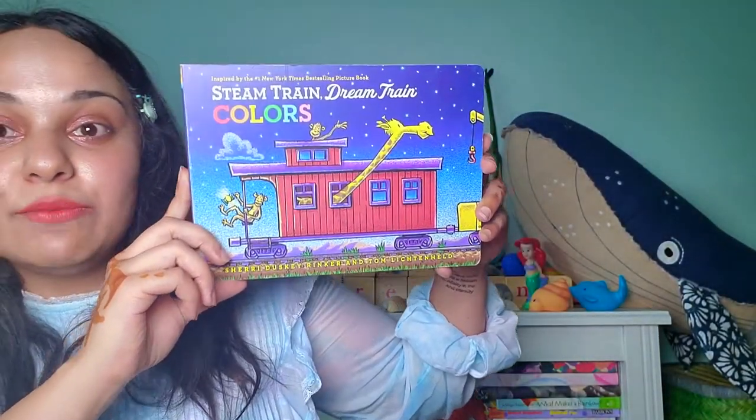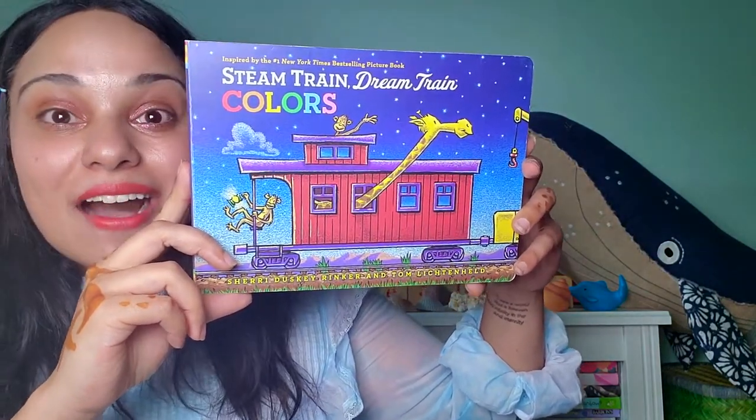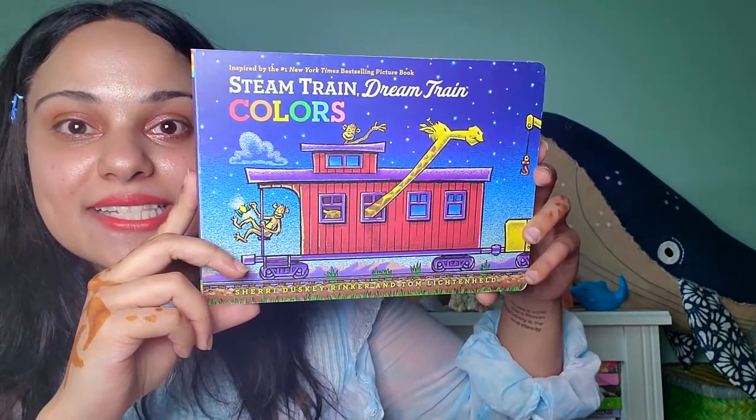For today's Storytime storybook, I have a special book for all of you girls and boys who love steam trains and colors. That's right. The book we'll be reading today is Steam Train, Dream Train, Colors by Sherri Duskey Rinker and Tom Lichtenheld.